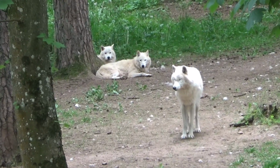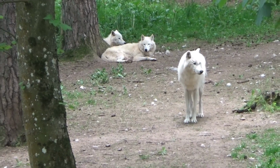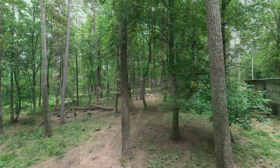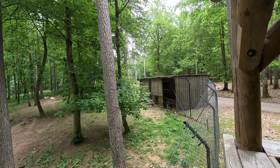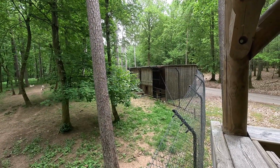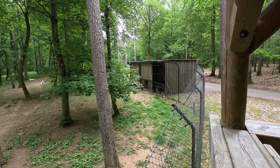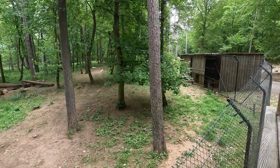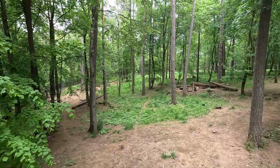But yeah, here we got the wolves. I'm not sure which species these are assigned as exactly, but they do have a separate enclosure from the grey wolves. There's another wolf enclosure in the zoo with grey wolves, but these have their own little space. And yeah, we can see a nice little chain link barrier. We got a nice shelter for them as well. And now we will get off the tower and we will start walking around the other side of the enclosure.